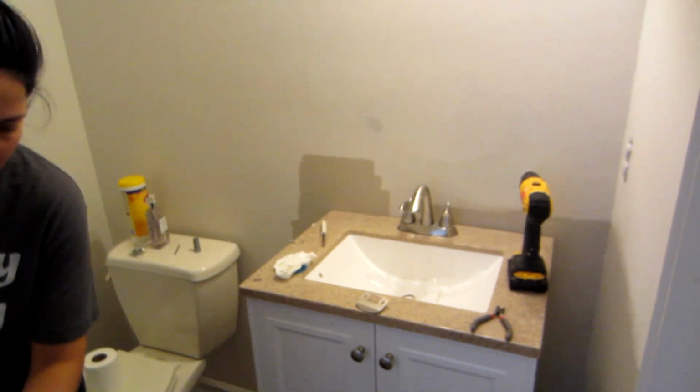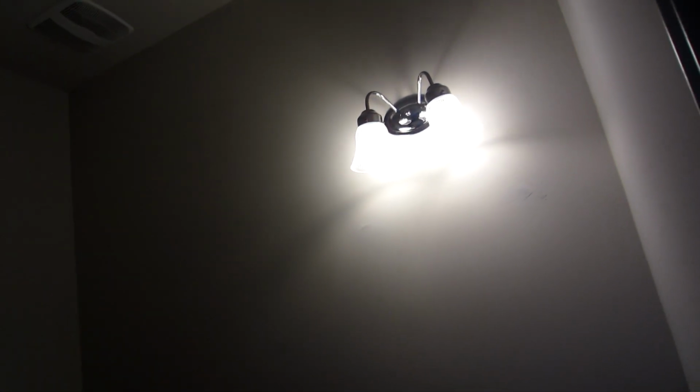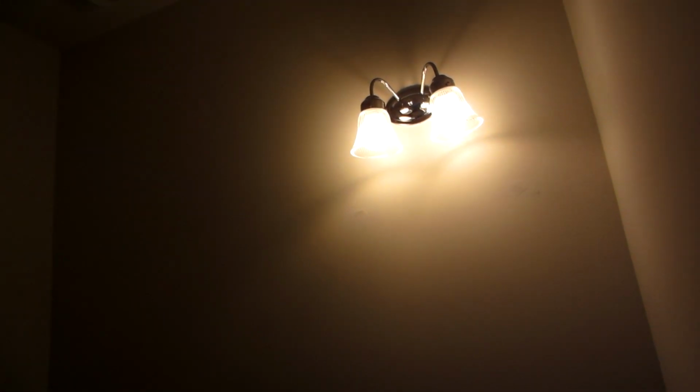Got the sink installed, took out the mirror, spackled some holes. Make sure you don't paint the holes. I'm gonna do all the cutting in here because our cutting in expert is not available today. And we gotta replace the light. You were right. The light is chrome with 2 bells. So we gotta decide what we want to put in place of it. With LED bulbs, of course.